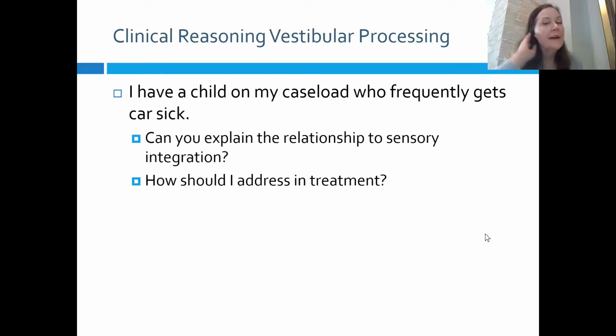This one actually comes up quite a bit, questions about car sickness and how to treat that. If you want to chat a little bit about how it could be addressed, could you explain the relationship in terms of integration?